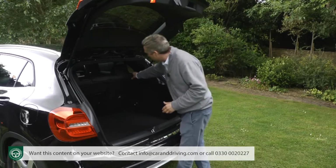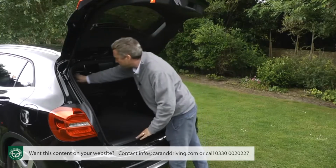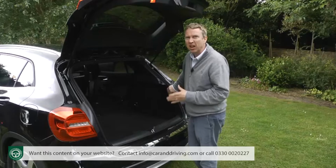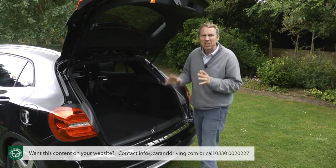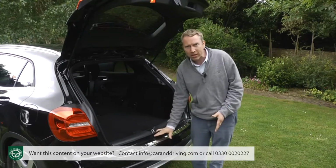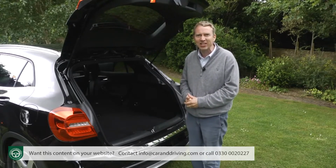Push forward this 60/40 split folding rear bench, which unfortunately doesn't fold quite flat, and the 1,235 litre total is about 100 litres down on the opposition. But for most, it'll be standard luggage capacity that counts, along with the fact that this cargo bay's square shape, low loading lip and wide tailgate access make loading in heavy objects easy.